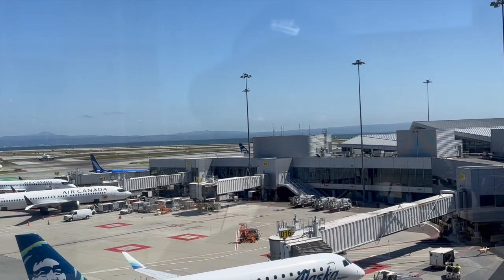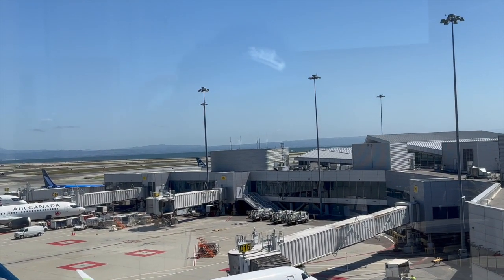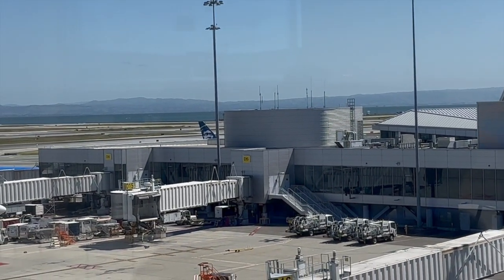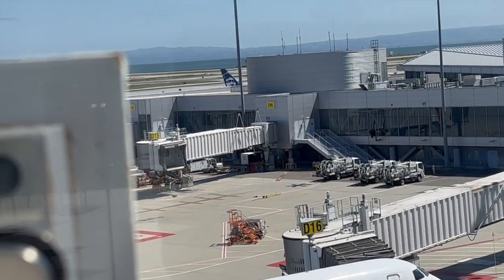Alrighty, buddy, here we go. The Singapore A350 is number 1 for departure, and she's gonna be once again heading out to Singapore Changi International. Hopefully, I can get a good departure shot, but she's rolling down the runway at some point. So, yeah, hopefully I can catch this aircraft.